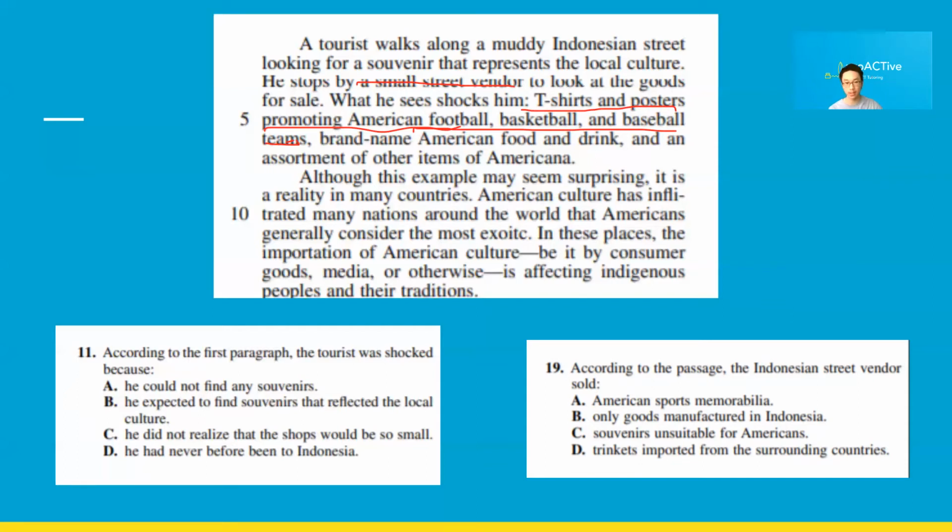So based on that and looking over the answer choices, answer choice A seems to be a good choice because it's talking about how the Indonesian street vendor sells American sports memorabilia. However, let's go through all the other choices and see if there's a better answer. B, only goods manufactured in Indonesia. That's not true because we don't get that at face value from the excerpt. It's just saying that the goods promote American stuff. So B is wrong. C, souvenirs unsuitable for Americans. While this stuff is surprising to him, we can't assume the souvenirs are unsuitable for Americans. So C is incorrect.